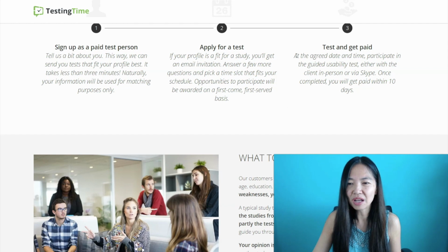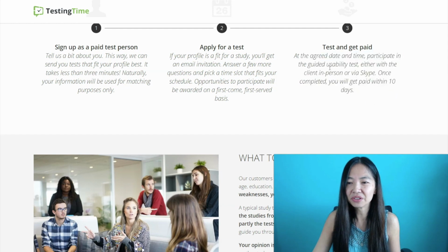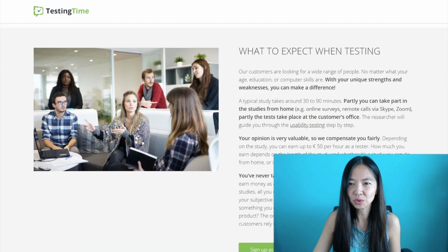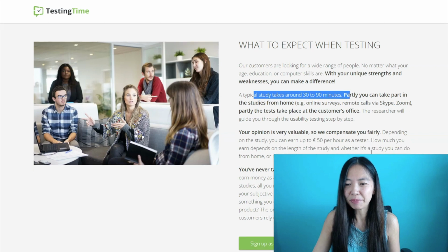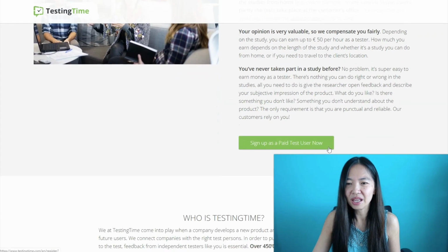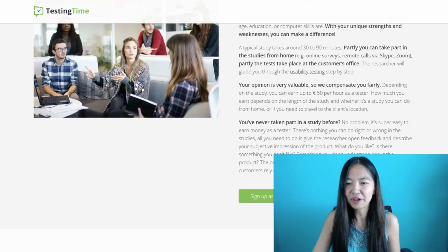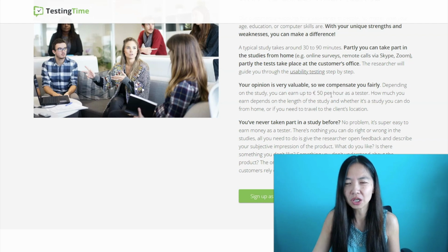And then once you have responded and you have set up a date and time, you're going to do the testing either online or in person. If you're not around where they are, obviously you will be doing it online. The study actually takes 30 to 90 minutes and you will be paid per hour, okay? So it depends on the topic or the testing that you're doing. You can earn up to 50 euros per hour, and if you convert this to US dollars, it's just over $50, I believe.